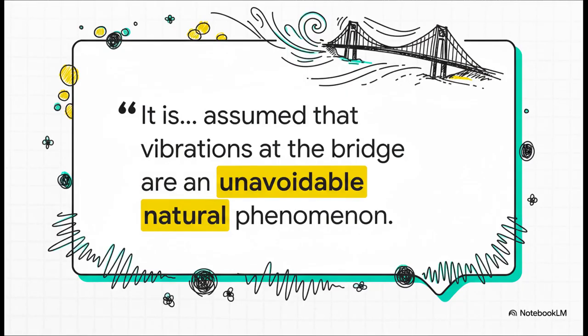To really get how revolutionary this is, you first have to understand the old rulebook that has governed bridge engineering for decades. This quote right here, it says it all. Vibrations are just seen as, well, an unavoidable part of nature. The thinking has always been, it's physics, you just have to manage it, not something you could ever actually solve.